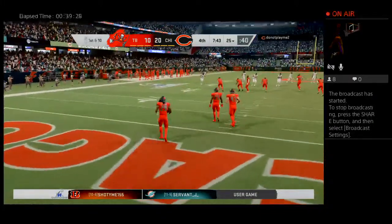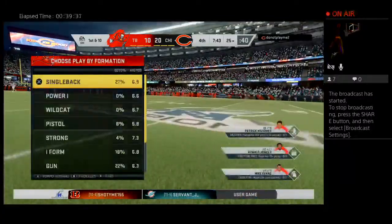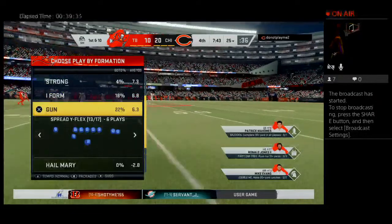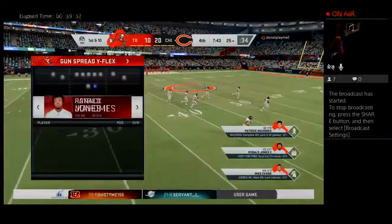We play to win. Let's go. 1st and 10 at their own 25-yard line.